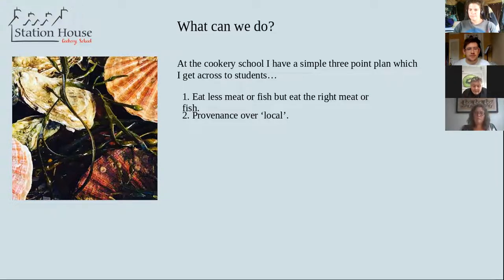So, for example, again, without being too controversial, where we are here, there are scallop companies, but they dredge. So I don't use them. If I've got scallops on a class, I get hand-dived ones, which come from the west coast of Scotland, north of Glasgow. So not nearly as local, but for me, a much, much better product, essentially.